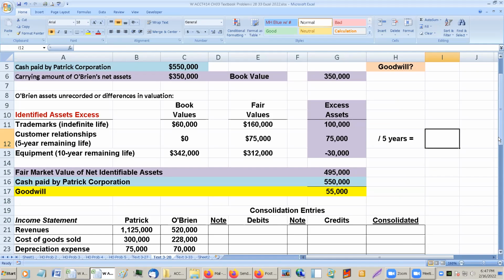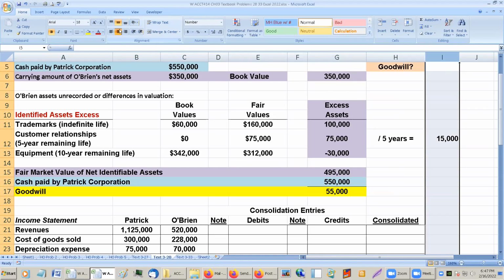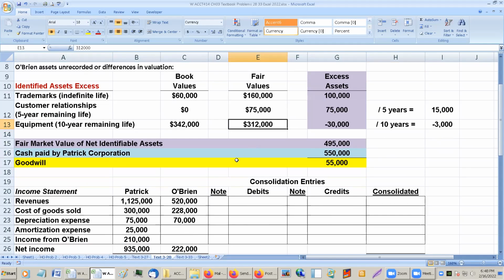Same, that divided by 5 is 15,000, I think. Hey, it's not formatting right. And this is divided by 10 years, but now we gotta be careful on this one. Let's copy this down. This is negative, so this will actually be a negative expense of 3,000. It'll reduce our expenses by 3,000. Kind of a weird one. Okay, well, let's see how this thing all works out. So the assets and the expenses are going to be kind of wacky on this one.